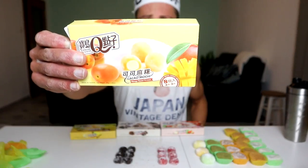Mango. The mango one. The strawberry one from the smaller ones are my favorite. Let me know, guys, what are your favorite mochis?